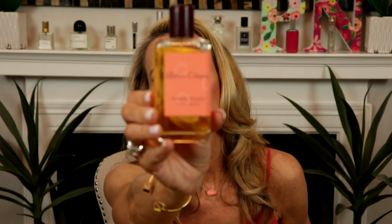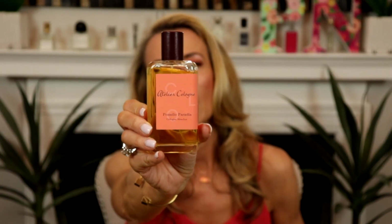Next up is a fragrance by a house that is known for their refreshing citrusy fragrances. It is by Atelier Cologne, and it is called Pomelo Paradis. I stumbled upon this fragrance a couple years ago when I ordered something from Nordstrom's, and they sent me several free samples from Atelier Cologne. I think they sent me this one and maybe Clementine California. I love them all. It was basically a coin toss which one I chose. I just happened to buy this one, and I'm really pleased with it.